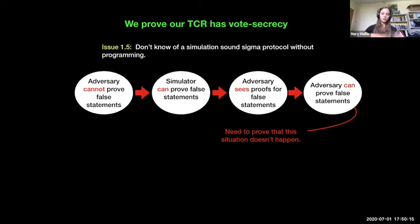So to explain this in a bit more detail, if we have an adversary that we know cannot prove false statements, then this is great. But we also now have a simulator that can prove false statements. We need it to prove false statements for our reduction to go through. And the adversary is now going to see these proofs for false statements. It won't know that the statements are false, but it will see the proofs and it will see the statements. So we then need to argue that the adversary cannot use these proofs in order to generate proofs for more false statements that we haven't seen before.